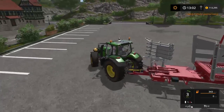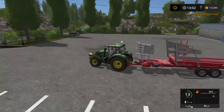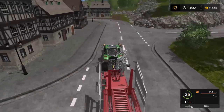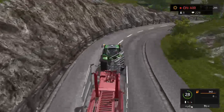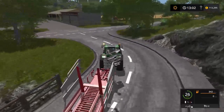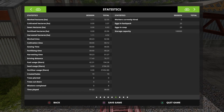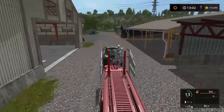Right, let's get this show on the road, shall we? Let's try not to kill that poor gentleman with the auto stacker. That won't be too cracky. So I'm just going to look at Bale's Creator, guys, just so I've got a rough idea what's on this field. So we've got 19 off that. This thing holds 16, is it?